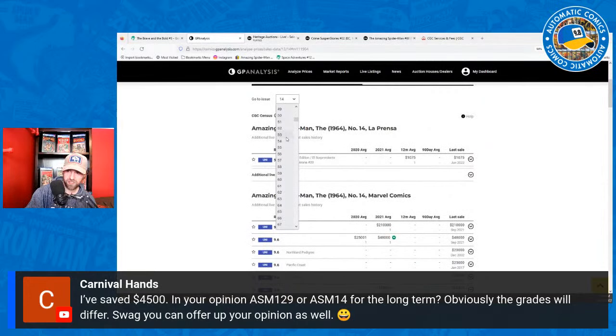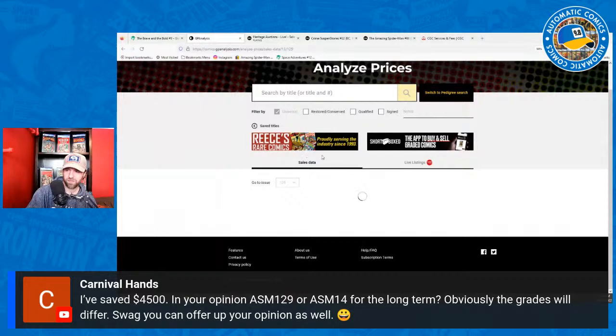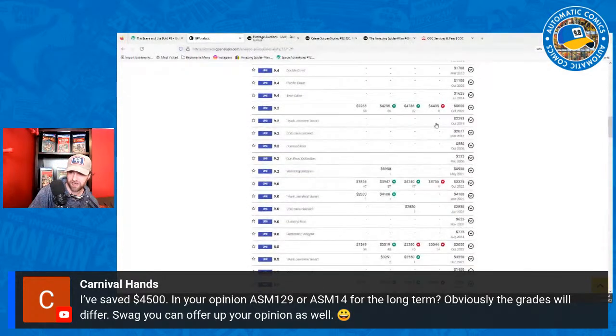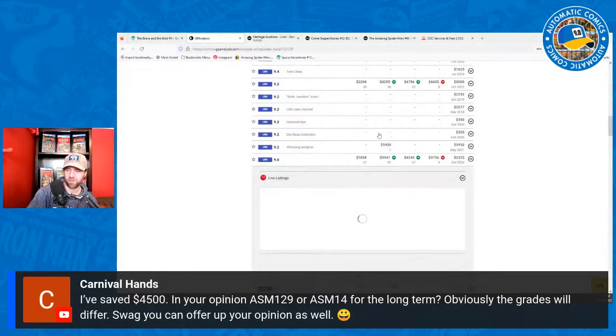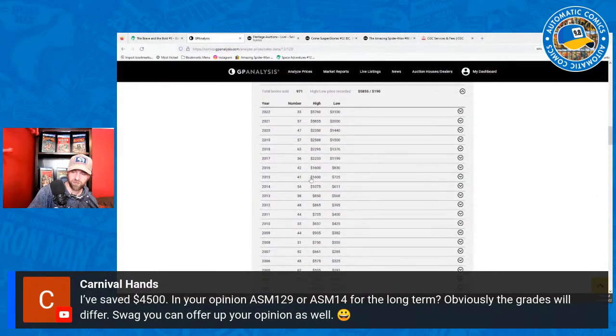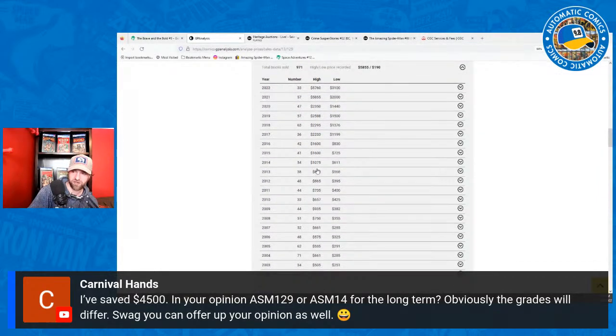But then if we go to 129, I think this one actually pretty consistently moved up a little more regularly. Now I'm going to look at a slightly higher grade because it's a little more modern book. Look back here and you're at like 300 to 500. And then by 2012, you're at like 700. So it's up like 50% from there. Now, again, it has accelerated, but this one more consistently. It's like 700, 800, 1,000, 1600, 1600, 2200, 2300, 2500, 2300, and then you get the big jump in the comic boom where it doubles.